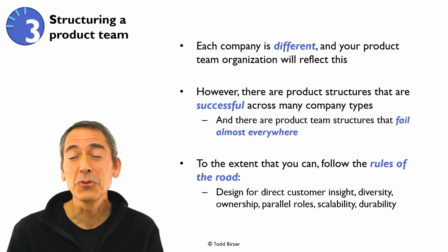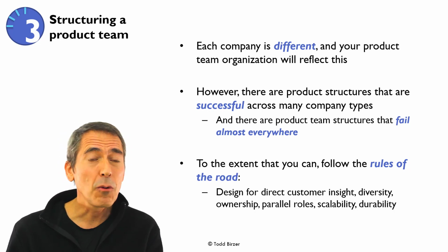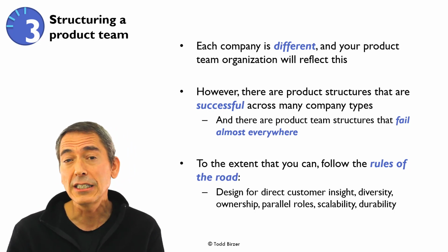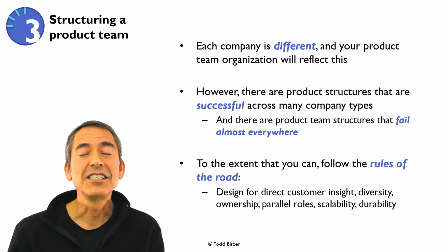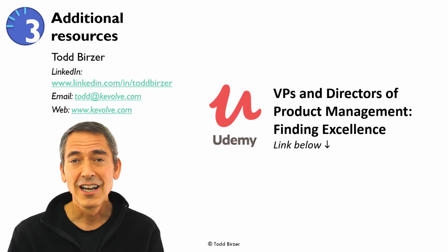All right, 6 rules of the road. I will say that each company is different, and that your product team will reflect this. However, there are product structures that are successful in many company types. And conversely, there are product team structures that just fail almost everywhere. And to the extent that you can, what I'm going to suggest is that you follow the rules of the road.